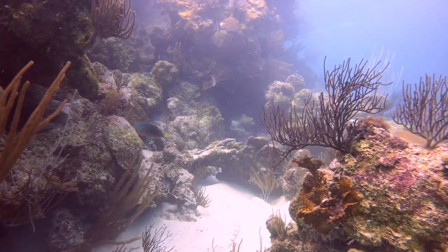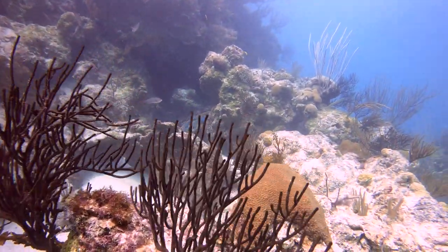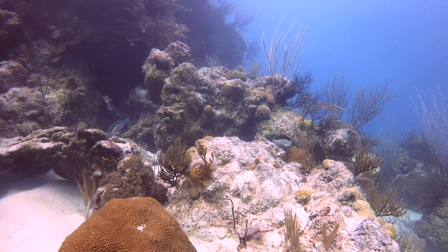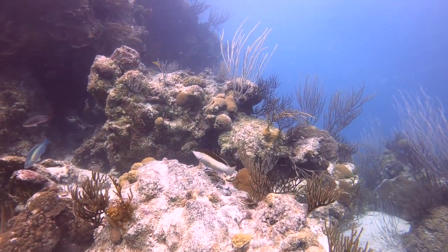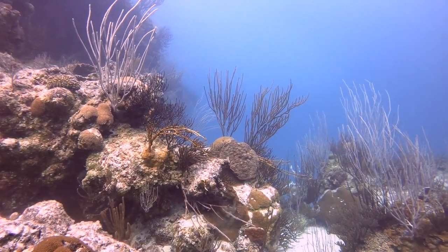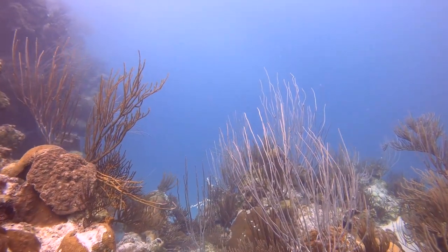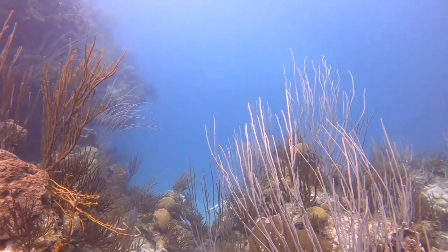But here we have a different type of reef to south shore, and we're just going through exploring it with a lot of little swim throughs, little overhangs, and also a lot of cool coral marine life kicking around. Absolutely stunning, isn't it? But enough from me, let's just continue exploring the dive site together.